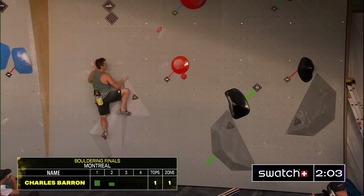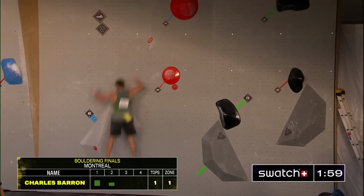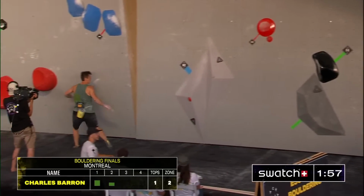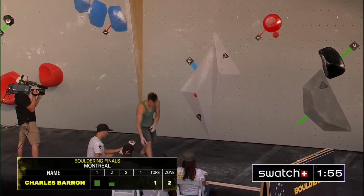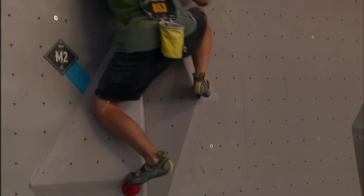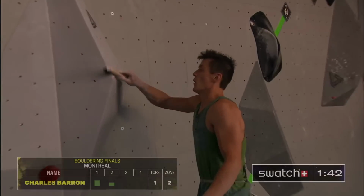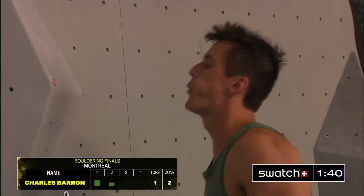Charles Barron looking to get himself in that position. You saw how casual, how cavalier he was on that last attempt. Ooh, and there might be nothing worse than dropping the top of a boulder and then not getting back there. So the move that you thought, of course I can do that move, I just did it, you maybe lose a little bit of focus, and now, more than anything, he's lost time.